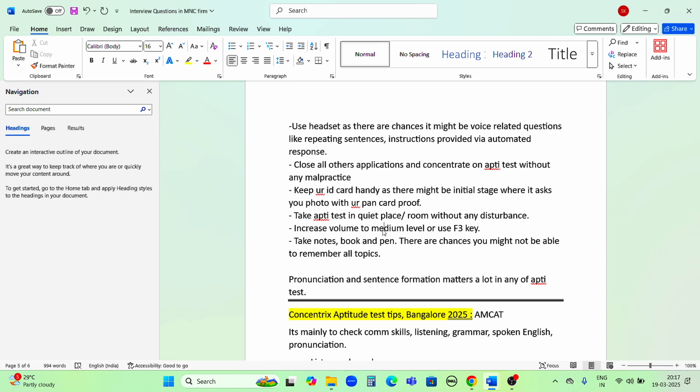In a few particular assessments, the instructions or topics that are given might disappear, so it will be better if you have notes side by side. I don't think it will create an issue while doing an assessment. Just keep a blank page and make a note of whatever is necessary, because you cannot remember all the topics which have been given. So these are the things about this Concentrix aptitude test.